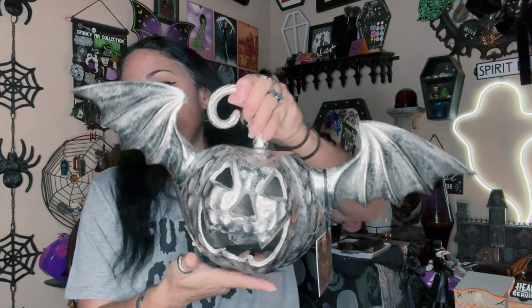But this is something that I found that is a one-off. I didn't see it anywhere else at any other time in Home Goods, and I love this. This is metal. This was $16.99. I don't know, it's a bat jack-o'-lantern. I just think this is such a unique piece. I've never seen anything like this. Only one in the store, never seen again.